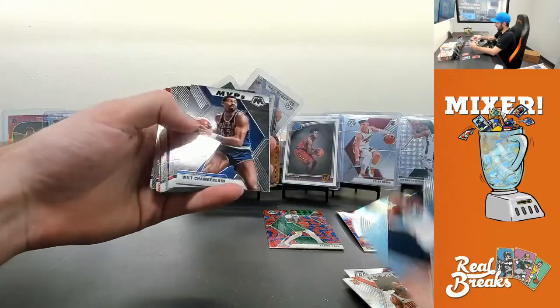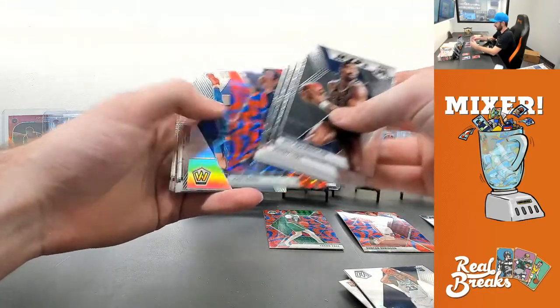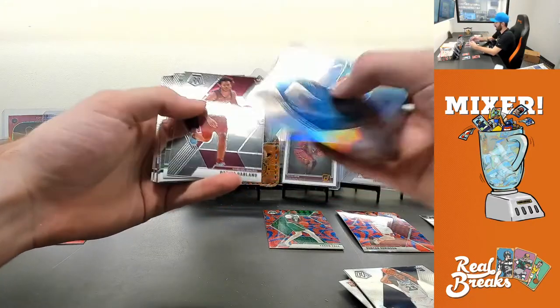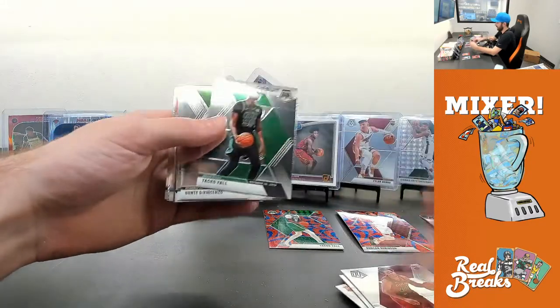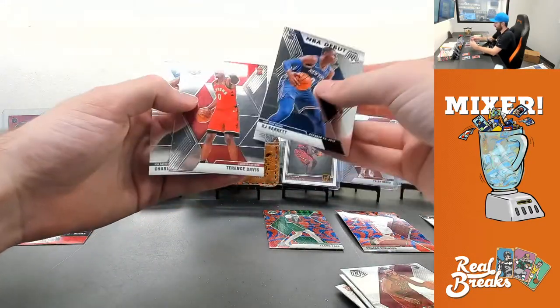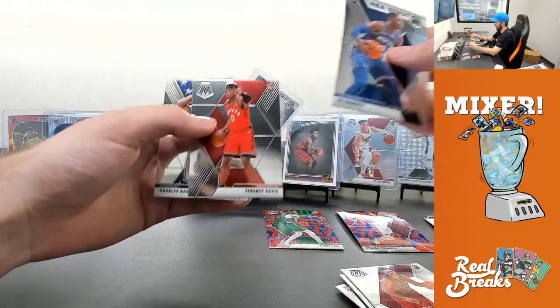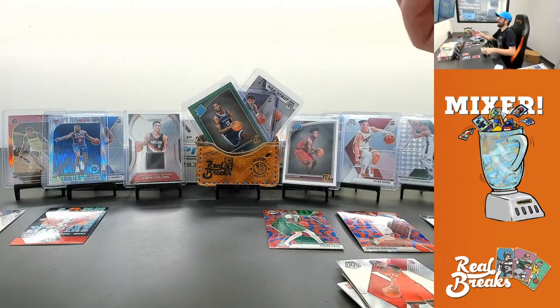Jared Culver base for the Wolves. Kogi and Steven Adams, Aquaman. Darius Garland base, Cavs. RJ debut, Terrence Davis. You know, we don't really talk about Terrence Davis much. He was all rookie second team.